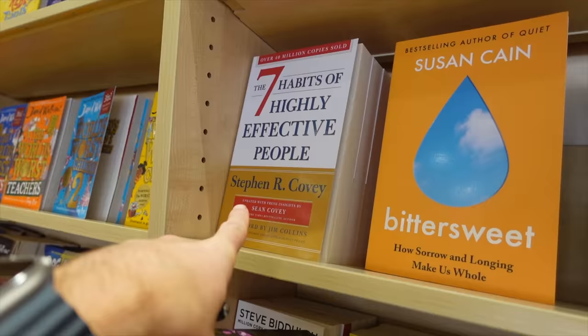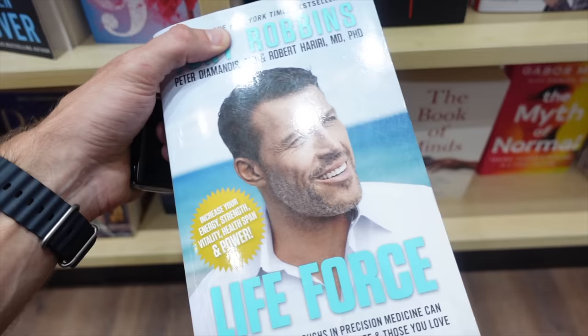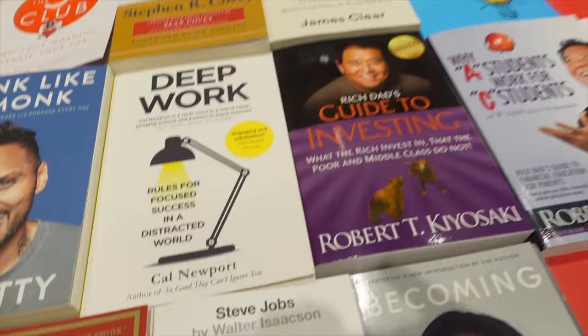Read a lot of these. What else is there? I've heard that's good. I've read this as well. It's quite a long read, but I highly recommend this book to anyone, and also just anything from Tony Robbins. If you're not familiar already, you've got to get to know. And Ray Dalio, read a few of his stuff. Good book, read that one.